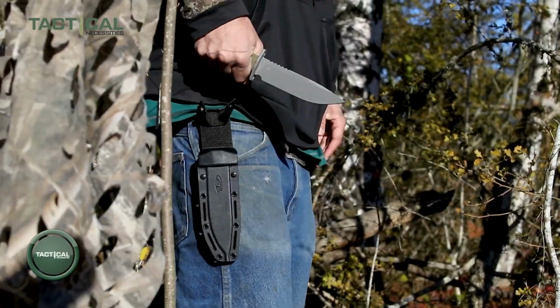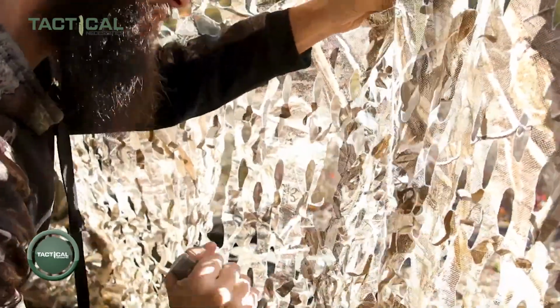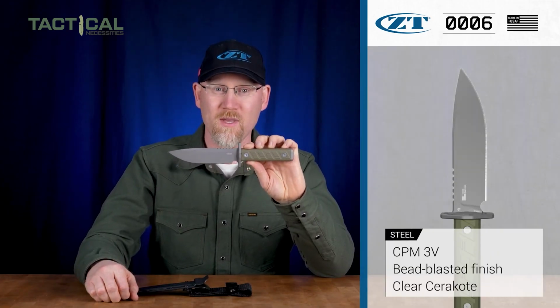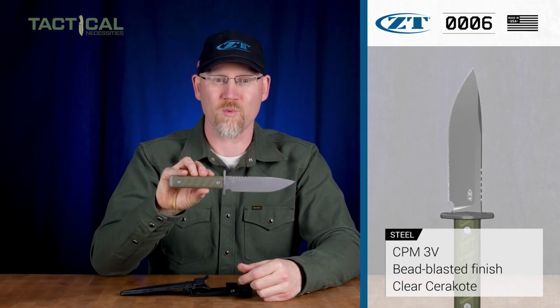The Zero Tolerance 6, often called the ZT6, embodies American precision with tactical reliability. Built from CPM 3V steel, this 6-inch fixed blade is designed to take punishment. CPM 3V is known for its ability to hold an edge without chipping, making it excellent for heavy field tasks. To add even more resilience, the blade is bead blasted and coated with a layer of clear Cerakote, which protects against corrosion and scratches.